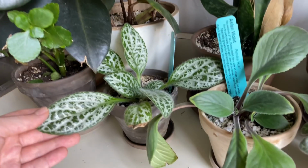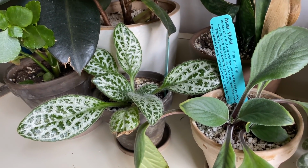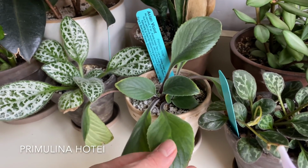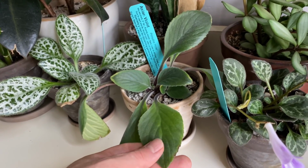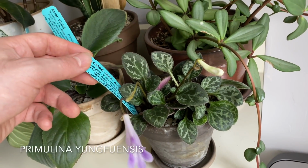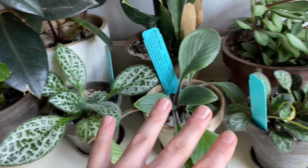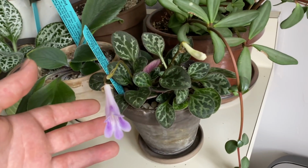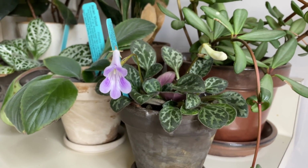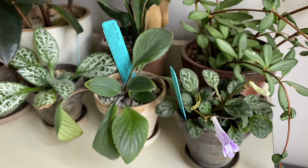Then this is a Primulina sinensis. Really striking plant. Really, really beautiful. Another Primulina right here. I grow all my Primulinas right here. This is Primulina hotai. More blue plant. Kind of green, like, you know, bluish green. And then a Primulina yungfuensis right here, this one says frosted jade Asian violet. So these are all called Asian violets. And I think they're really cool. They're very closely related to African violets. You can see the bloom on one right here. It's quite nice, but I think I'm a little bit more about the foliage. So I just really like the way that the three of these look right here.